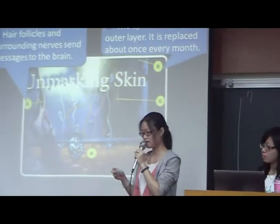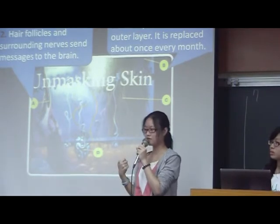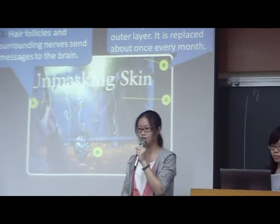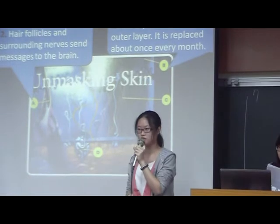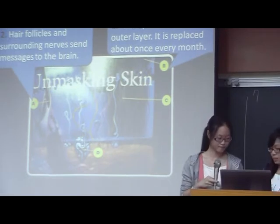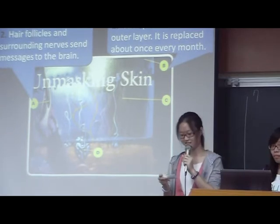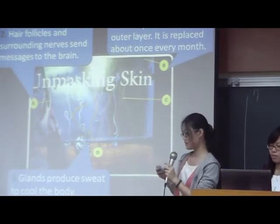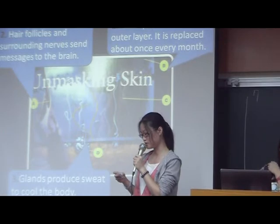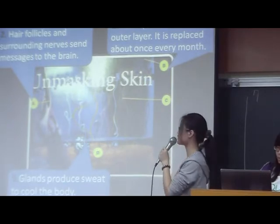And question three, glands produce sweat to cool the body. It means that when you feel hot or after you do exercise, you will sweat to cool your body. So the answer to this question is, anyone want to answer? Cai Jialing. That's right. Question four. Thin blood vessels just below the epidermis help distribute nutrients and remove waste. So the answer to this question is the last one, C.